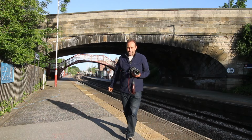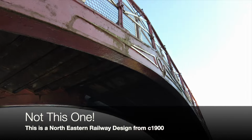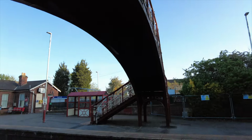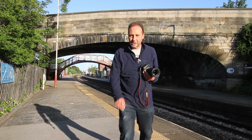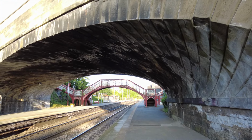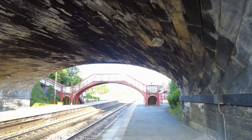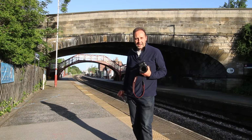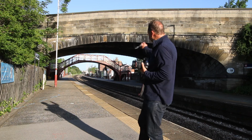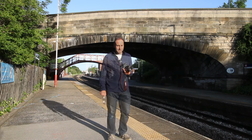Right, as I was saying, the oldest cast iron bridge over an active railway line is just a mile towards Leeds from Garforth Station, and it was built by the Leeds and Selby Railway about 1830. An interesting part about it as well, it was designed and built for 4 tracks but never actually carried them, so all the bridges are really wide as though they're to span 4 tracks.